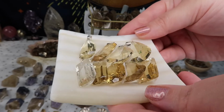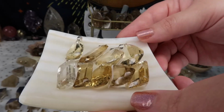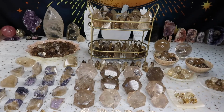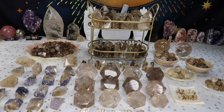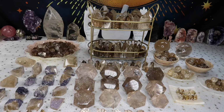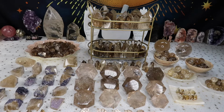So if you are someone that likes to take citrine with you and wear it with you, I will have pendants available as well. That is something new that I have never carried before, so I am super excited about those because I think they'll do really well. Also, I do have my supplier working on more, so don't worry if there's none in the shop. I will definitely get more in stock, so please don't think that's the only time you're able to get them.